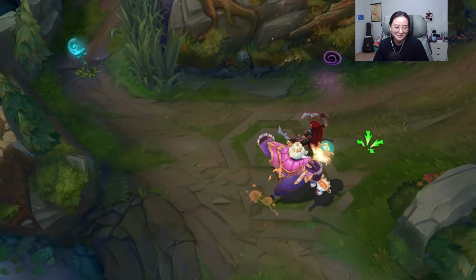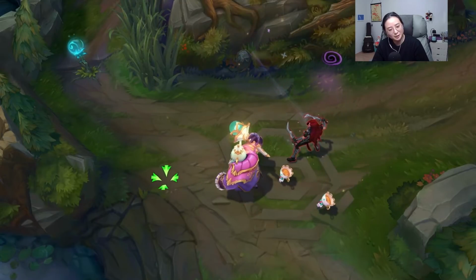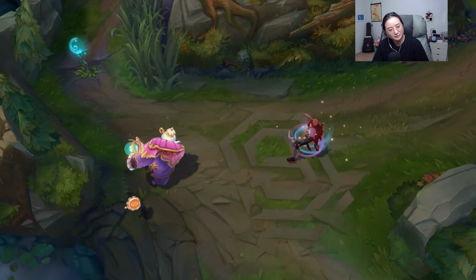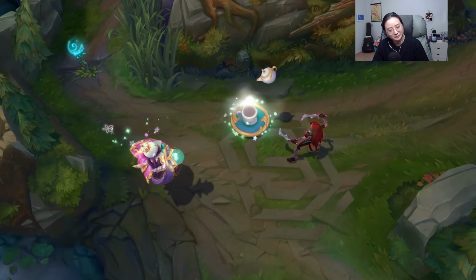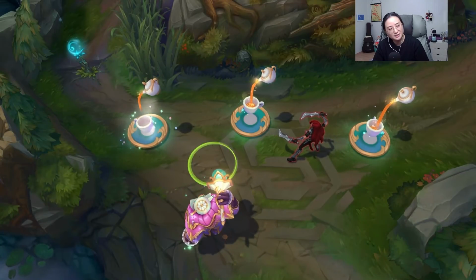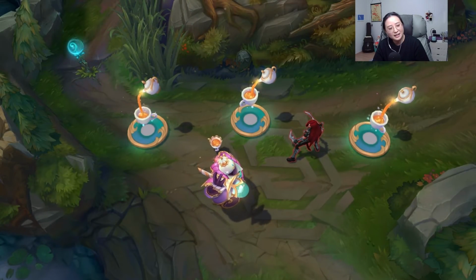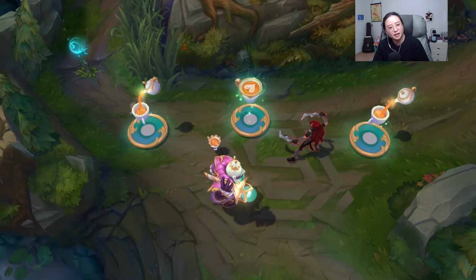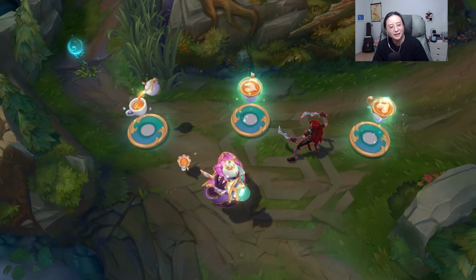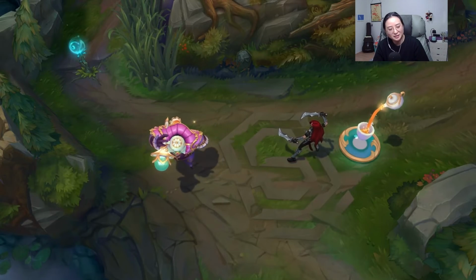The little meeps or whatever they're called. They're pretty cute, like running around behind him. Ooh, the W is nice. Look at that. I actually like the fact that they're like filling up, so that your allies can tell that it's charging. The Bard skin actually looks really nice.